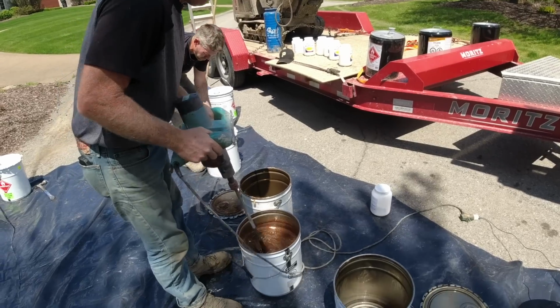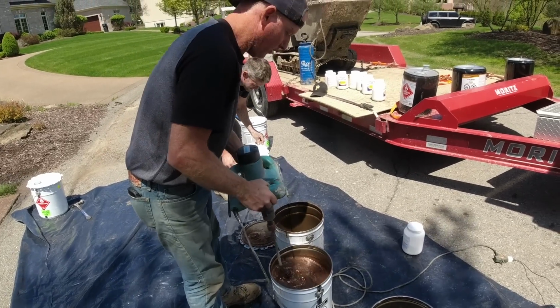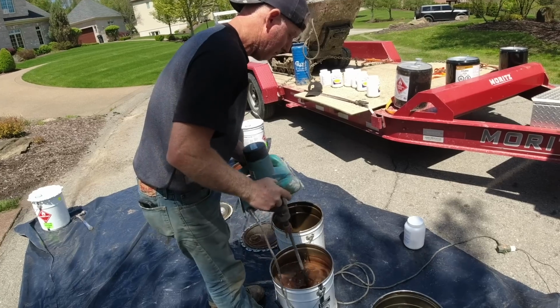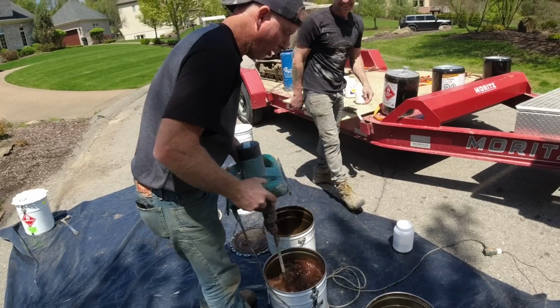So I'm stirring it by hand and pretending it's on. That's right, they had to move the extension cord. You can make the noise. It dissolves real good.